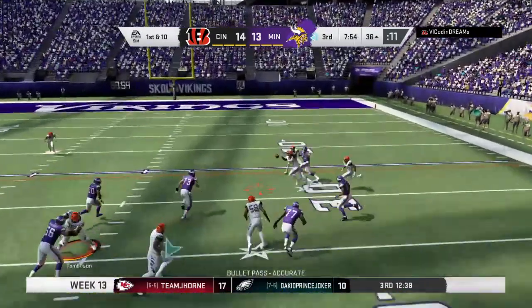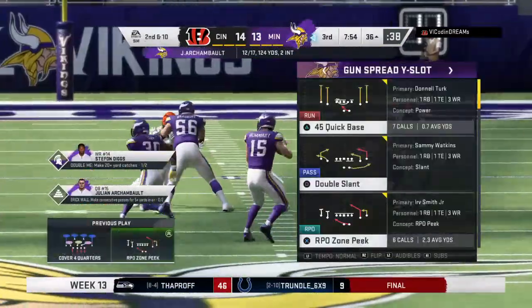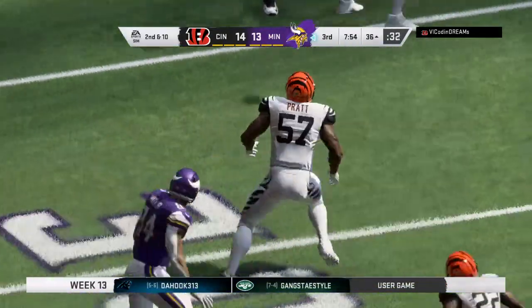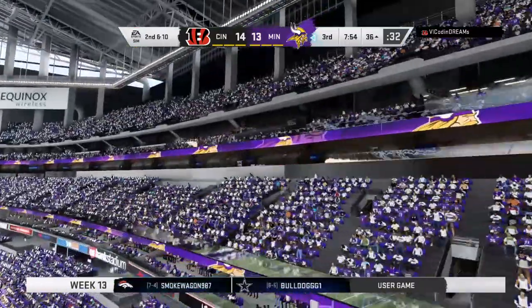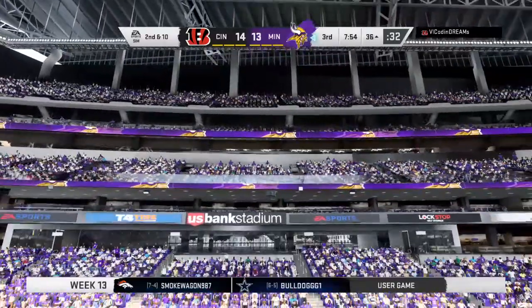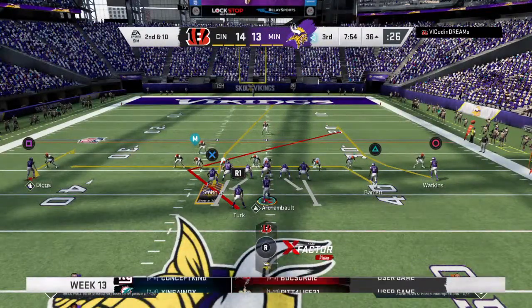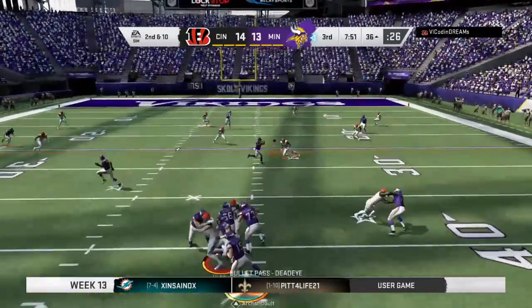Now a fake on the give here as they try the run-pass option. And incomplete. Crisis averted. Almost picked. Instead, 2nd down. I know that interception was dropped, and it would have been their 3rd of the game, and I will guarantee you, in the huddle, on the bench, all the defensive guys have been talking about is, we've got this guy right where we want him. Who's going to get the next one? It almost becomes a challenge, and they missed a golden opportunity.